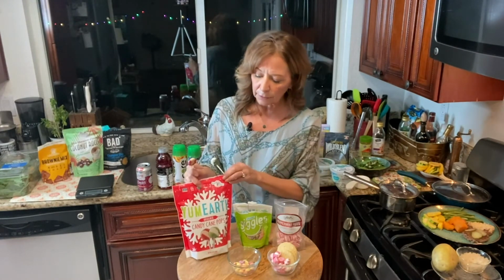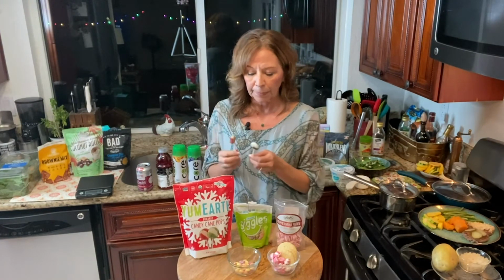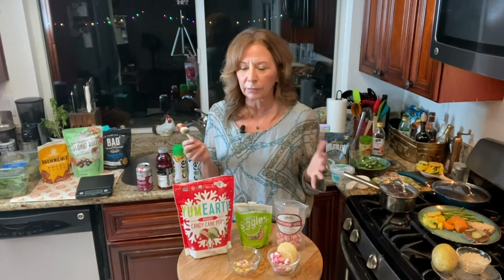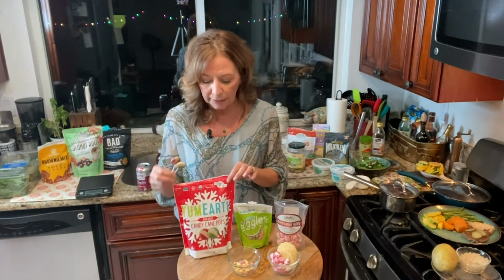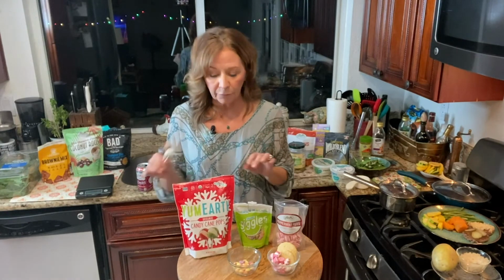So in these lollipops that they came out with for the holidays, one little lollipop has 4 grams of sugar. So if your child has a couple of these, that's 8 grams of sugar. And you know, we usually say try not to have over 10 grams of added sugar from these types of sweets a day. But during the holidays, we might bend that a little bit, but just to give you some idea of how to control the quantity. But Yum Earth is a great brand for quality for sweets.